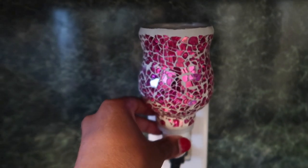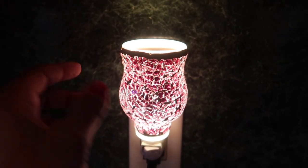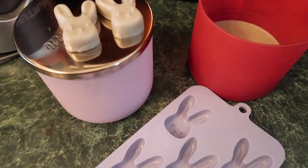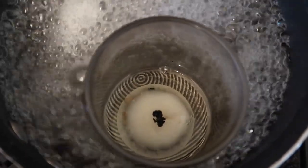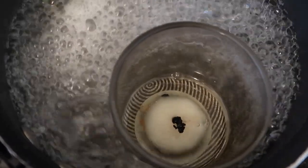This is my wax melter right here. I'm gonna turn her on because I actually have some wax at the top that I'd like to melt, being that we're about to make a ton of new wax melts. So yeah, it has started to melt. I'm just waiting for it to melt a little bit more, and I'm going to remove the wick.